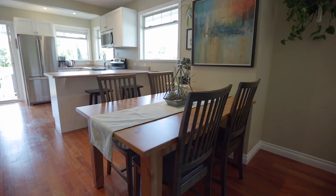And then flowing out here into our dining room area and living room area, all again open concept, so fabulous for entertaining. And you've got your two bedrooms and one bathroom on this level as well.